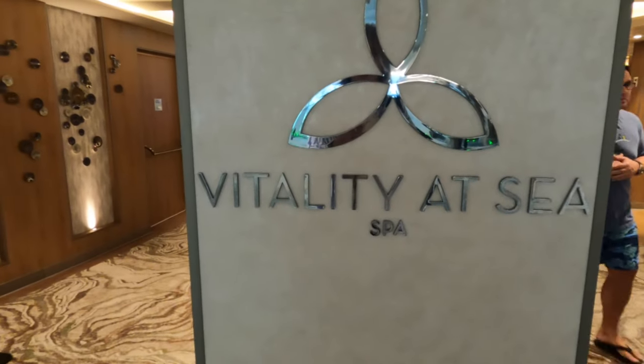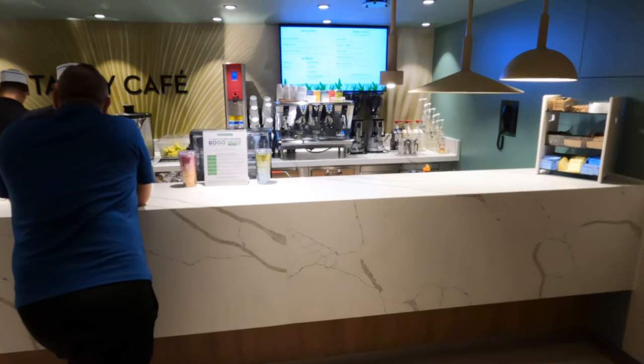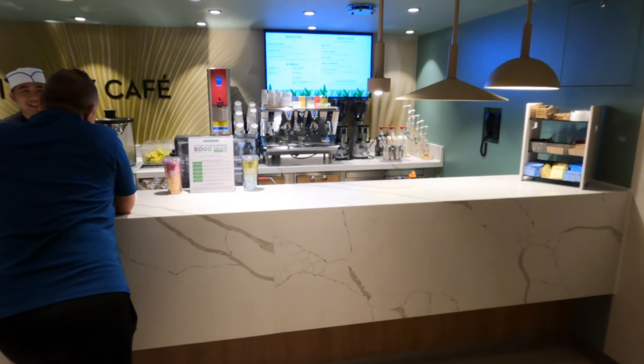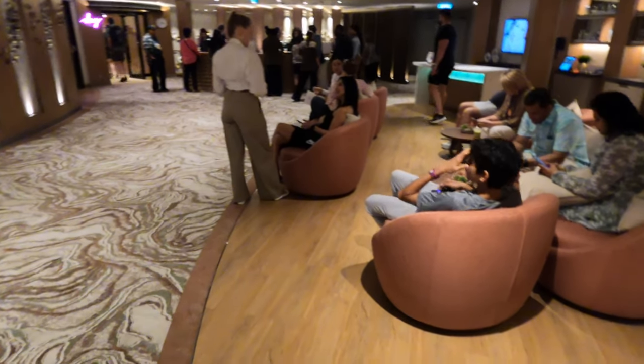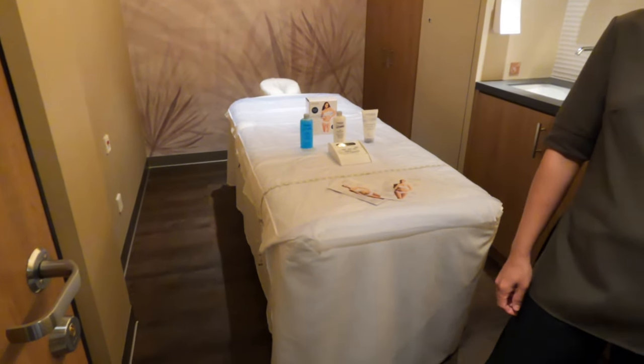What does the spa look like on Icon of the Seas? Let's check it out. Mimosas and juices. The standard price for the juices is $8.25. Mimosas are $12. IV energy infusions.